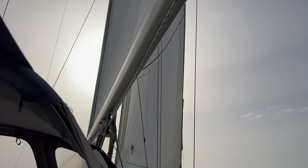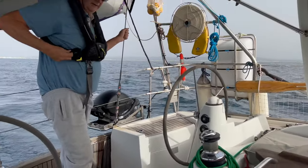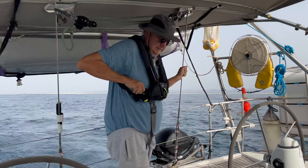Because we have very light winds. 10 knots. It's not that bad. 10 knots? 10 knots. That's a little bit more than we thought, yeah.